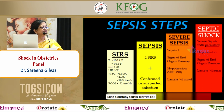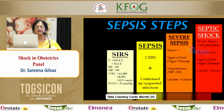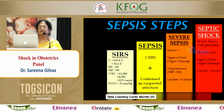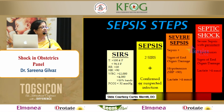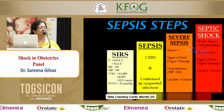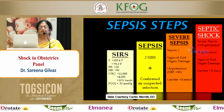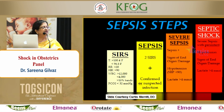It is very easy to use because SIRS needs some laboratory stuff also, because WBC counts are there in SIRS. In qSOFA, it was a respiratory rate more than 22, drowsiness, or a BP less than 100. So it could pick up easily. It did not require the lab thing, but there is a lot of debate on that. Now, currently, we believe SIRS still has a role, and you could go by the SIRS criteria to pick up sepsis. So it's very simple actually.